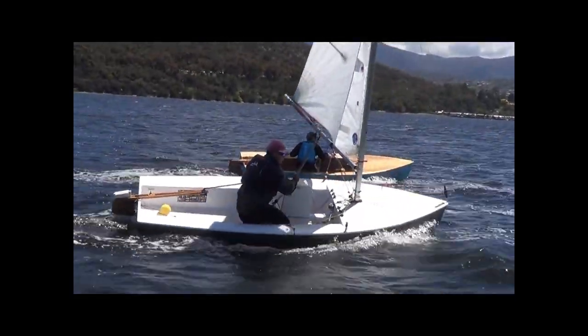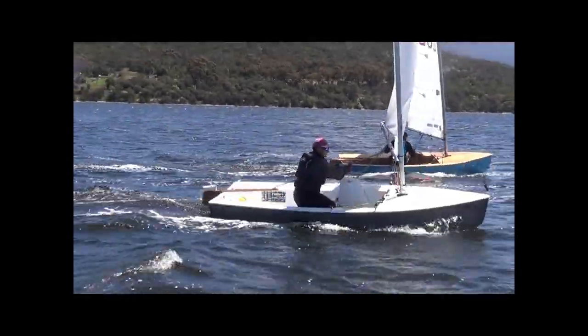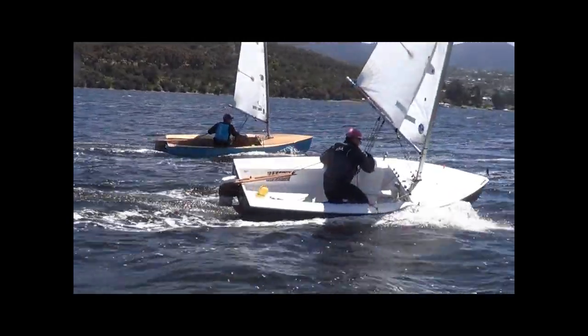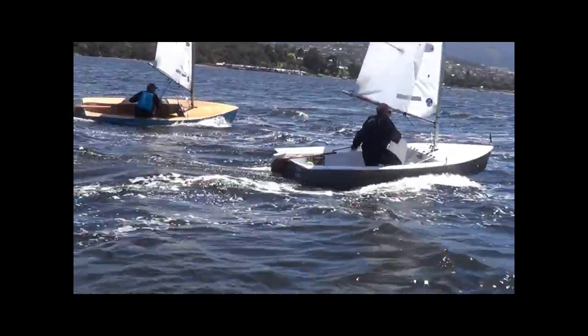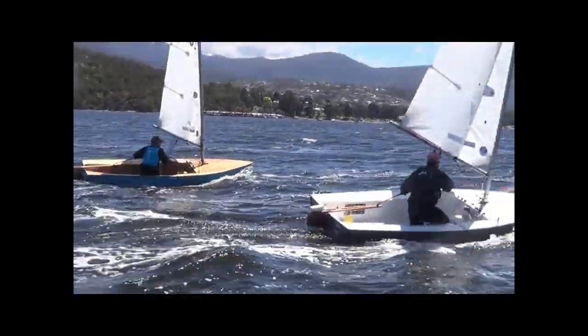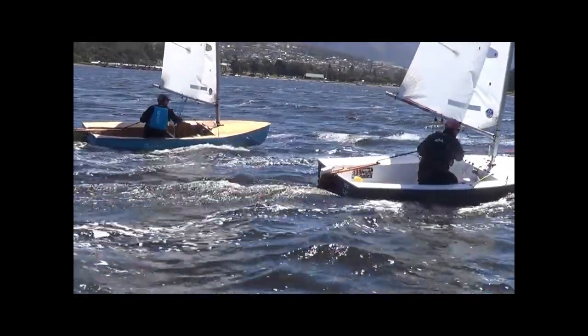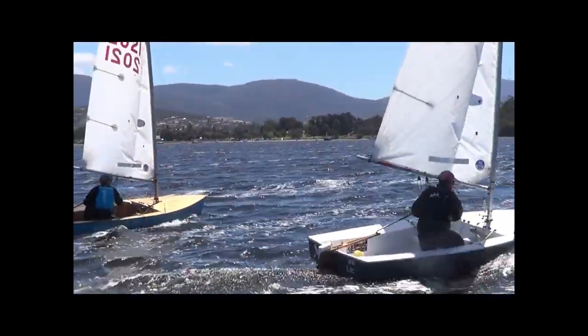Third one is he uses a pump to get the boat surging, and that makes quite a difference. So then once he's got it going, he steers. You can see him steering back towards 2021 on a downturn, and then he comes up again to keep his speed on.